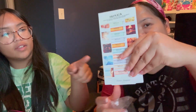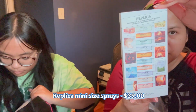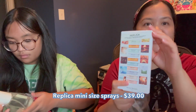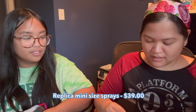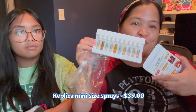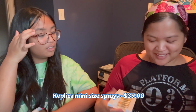Next. That's so cute. It's like a Replica. We have like a lot of travel sprays. Not travel sprays, like, we have a set from Replica of the different scents. This is so cool. OMG. I can't wait to try them. Look at that. I'll do a quick unboxing. This is their collection. Ooh! Wow. Wow, I love it. I had to do a little unboxing there. Replica is such a good brand, guys.